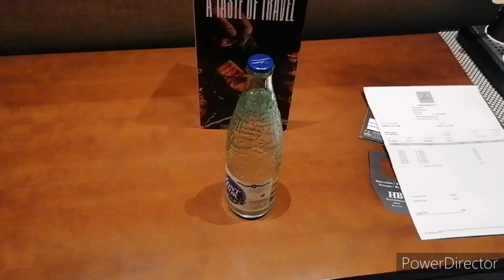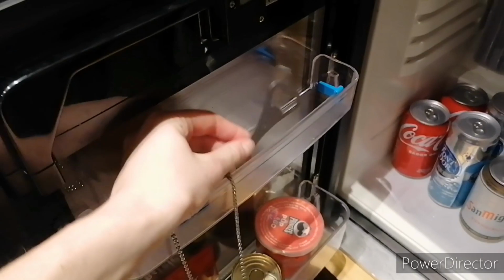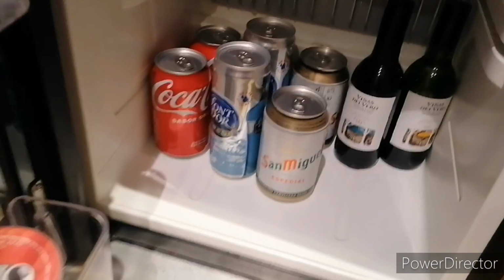So when we came in, we were given a free bottle of water, which is great. However, we noticed the top we couldn't open. So if anyone else gets stuck, it's actually in the mini bar. Just in the top here. But you can't nick it. That's what we get in the mini bar. Obviously, we're not going to be touching any of this. I've bought loads of my own snacks anyway.